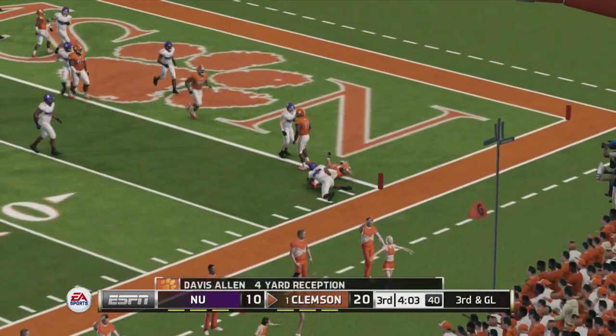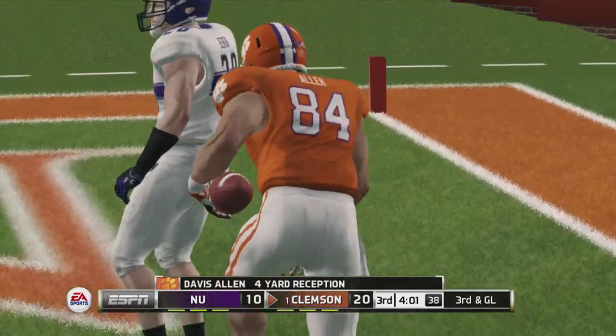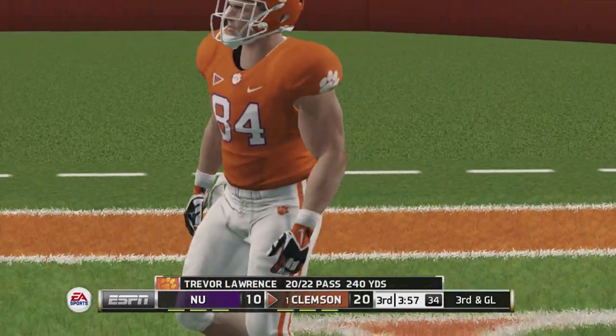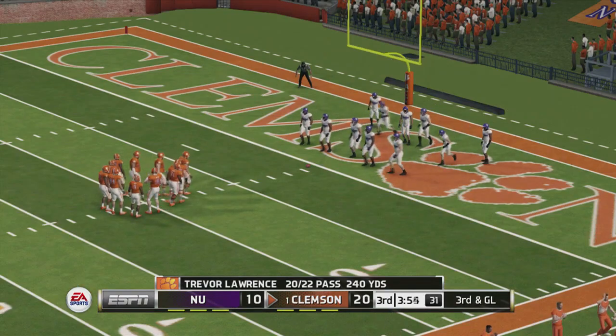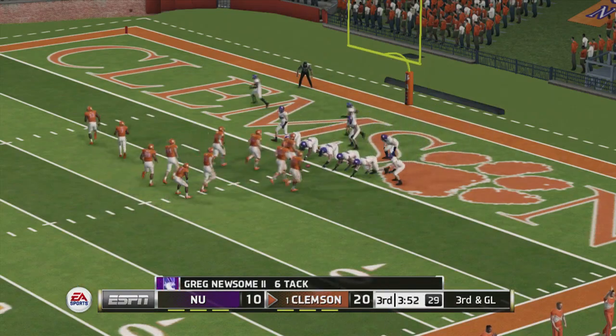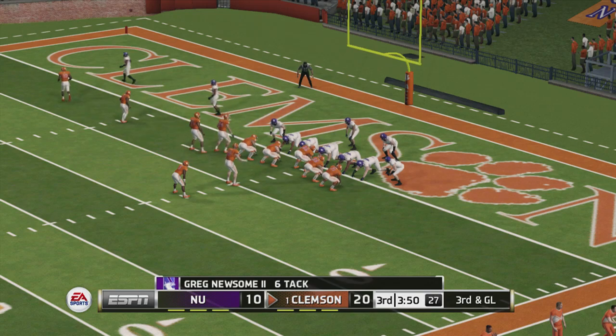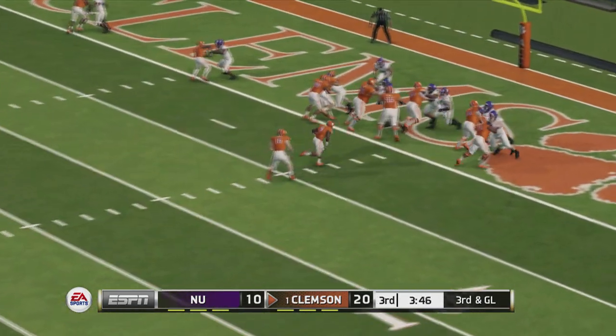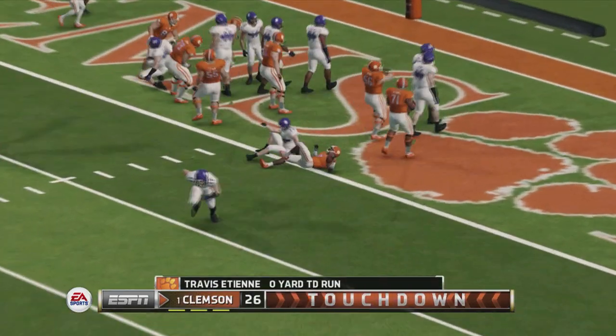Quick throw, and down he goes around the 1 yard line. Allen picks up about 4 yards with a catch. That makes it third and goal. It's third and goal, about a yard to Pater. They're crowding that line of scrimmage. Touchdown, Clemson!